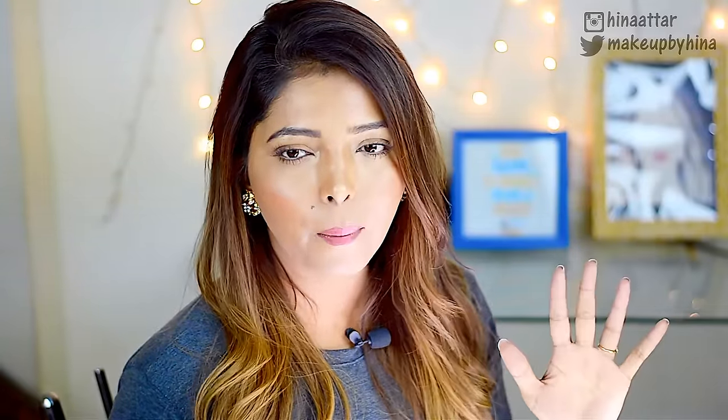Now coming to the formula of these lipsticks, these are claimed to be matte lipsticks. However, I would not really call it a matte lipstick. They're more creamy. It also has a bit of sheen on it. If you can see on me, I've applied one of the colors on my lips, and it is definitely not completely matte.